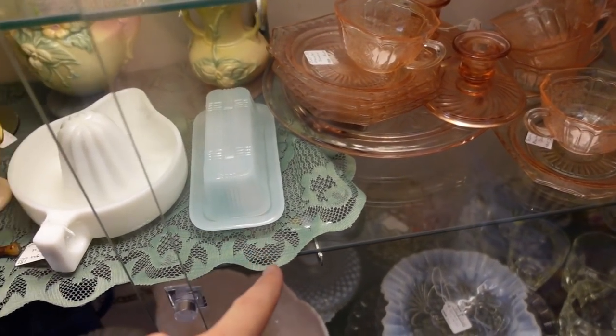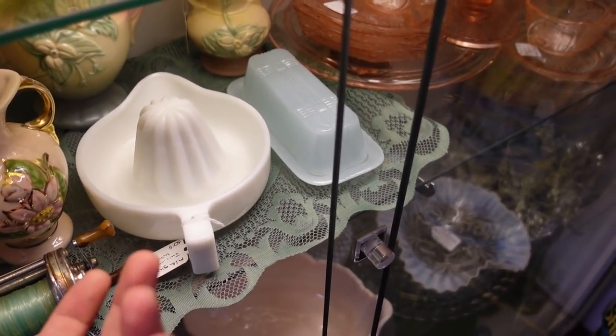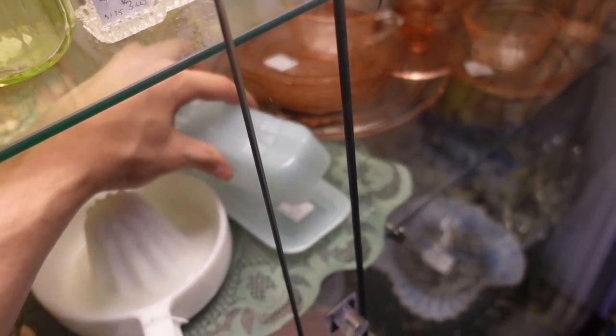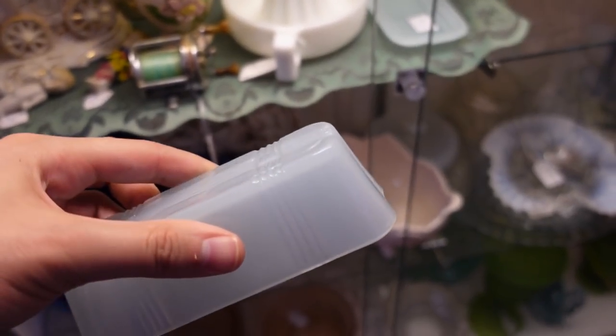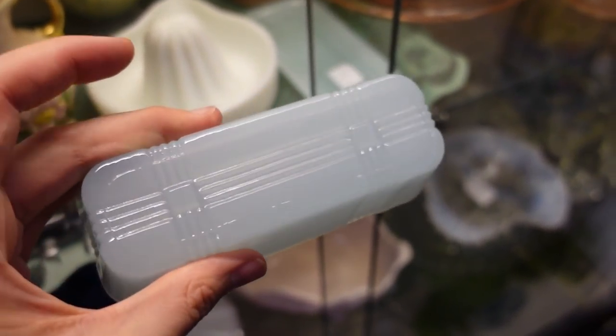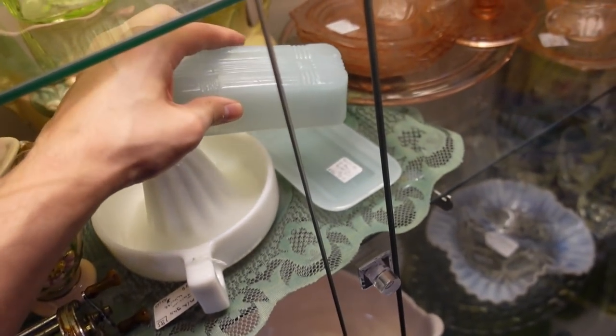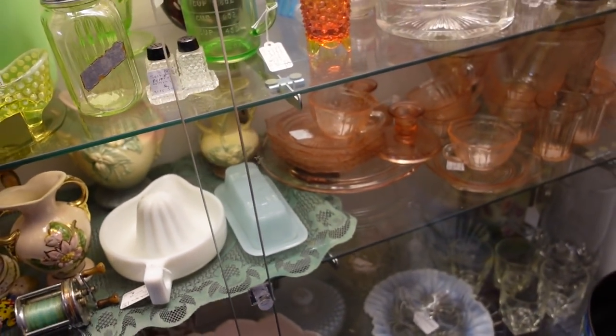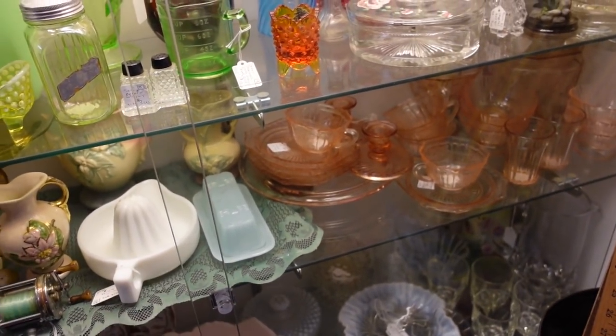This butter dish is in like a, well, I was going to say azurite or delphite, but it's so translucent. Maybe it's just milk glass. No, it actually says light blue butter dish. This is Hazel Atlas in the crisscross pattern, by the way. They made this in lots of colors. Clear, blue, light blue apparently.